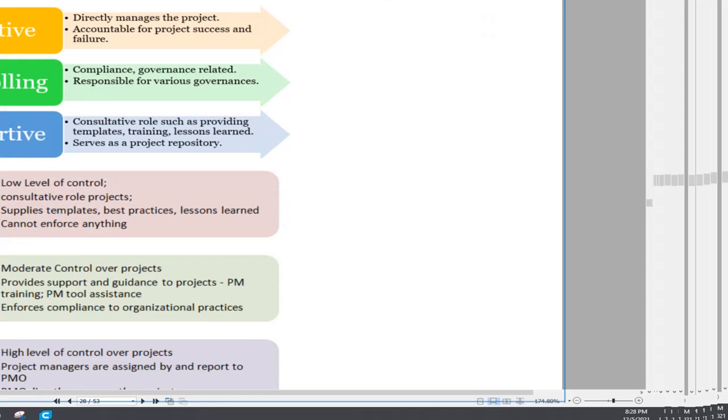All right, next one is PMO. We have three kinds of PMO: supportive, controlling, and directive. The power is low in the supportive and high in the directive, and this is the degree of control. The supportive PMO provides templates, training, and lessons learned. They have very low power and serve as a project repository. Controlling deals with compliance, governance related, and project management information systems. Directive PMOs directly manage the project managers, and they are responsible for project success or failure.